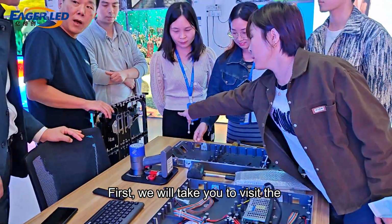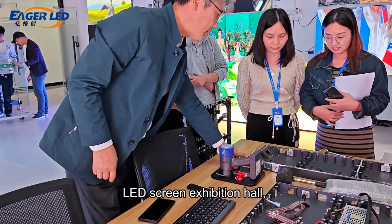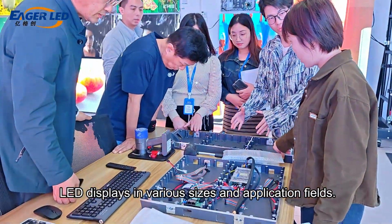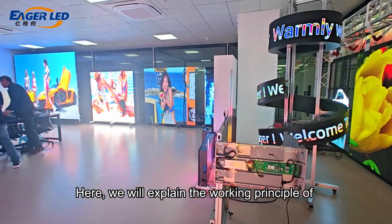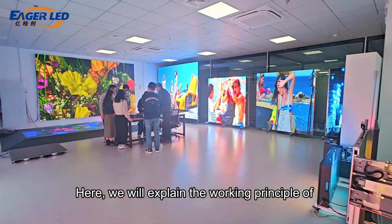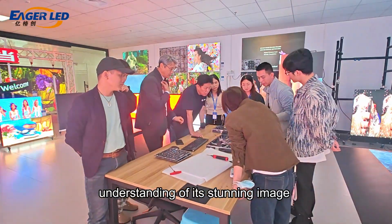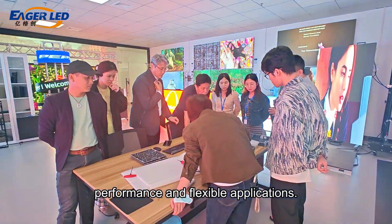First, we will take you to visit the LED Screen Exhibition Hall, which showcases excellent LED displays in various sizes and application fields. Here, we will explain the working principle of LED screen in detail, giving you an in-depth understanding of its stunning image performance and flexible applications.